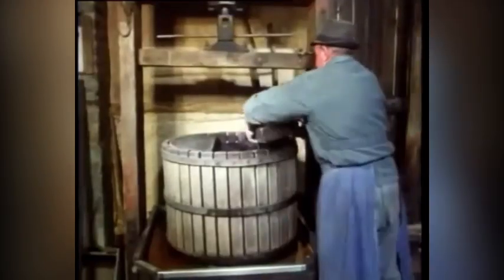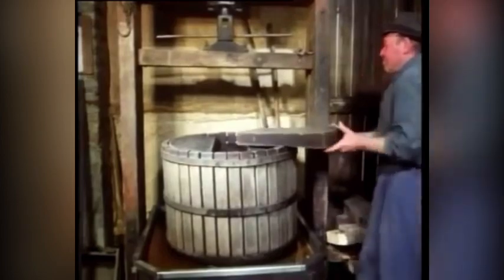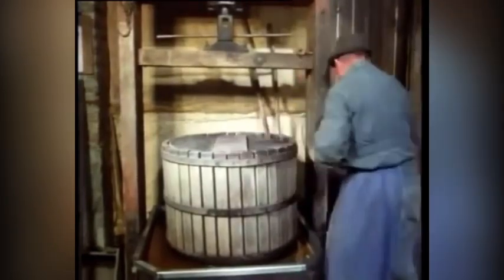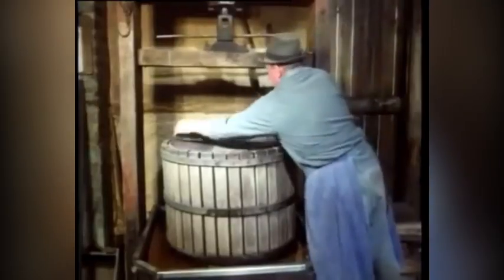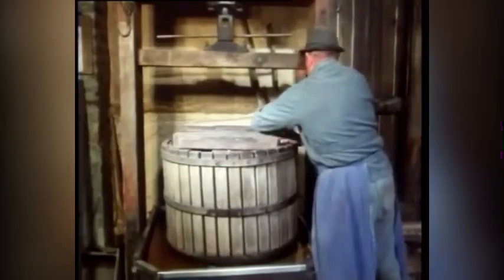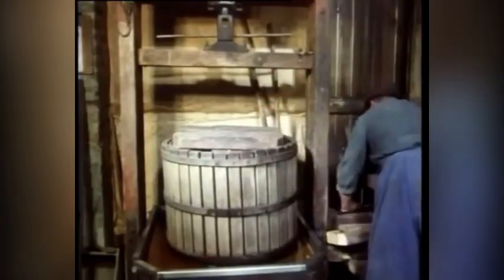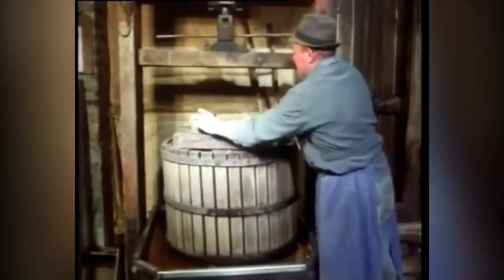Once the fruit mass in the tub has settled somewhat, 3 pressing blocks are placed on top. The blocks, at least 3 to 4 centimeters thick, are cut to completely fill the 80 centimeter diameter of the tub. The pressure created by the weight of the pressing blocks causes more fruit juice to flow out.